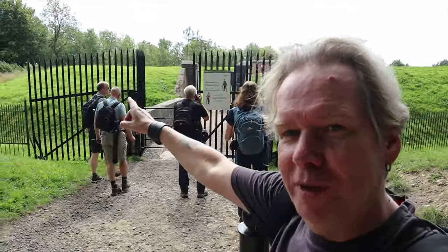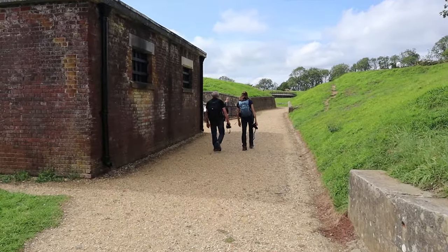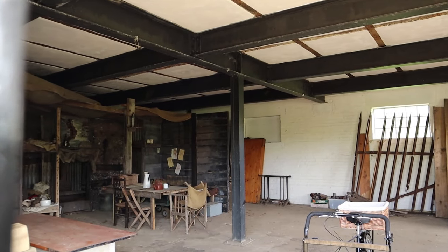chapter. So we're at Reigate Fort, which we've been to many times before. Done another video from here anyway, so I'll link that below. Let me in. Shots and scenes for my friend's movie in here. Oh, did you? Yeah. Little cage down here, you can go in.